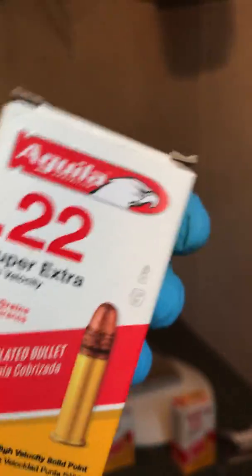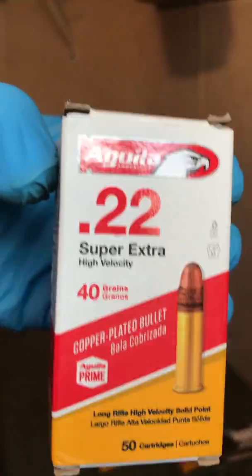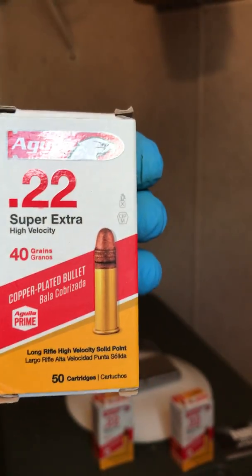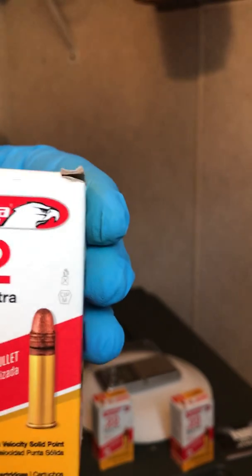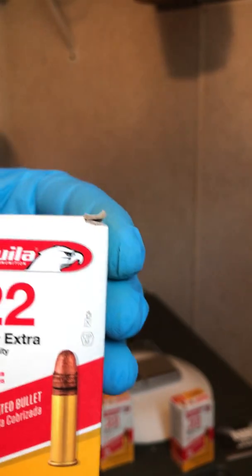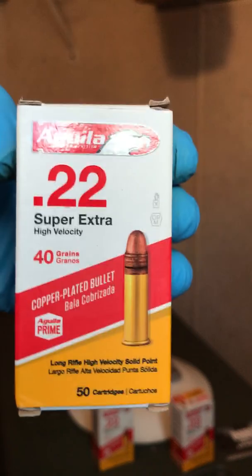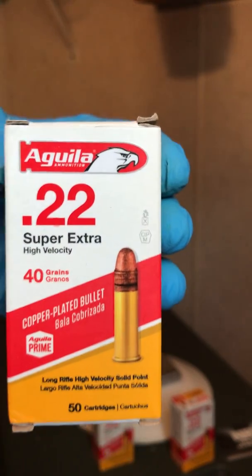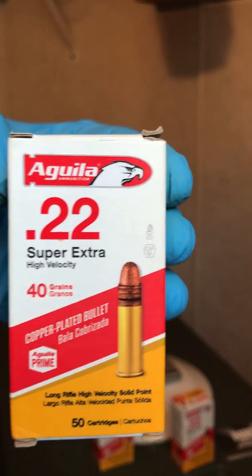Now, the reason this is my favorite 22 LR round is because, in my opinion, this is the next best thing in quality compared to CCI Mini-Mags. But this is considerably cheaper than Mini-Mags.